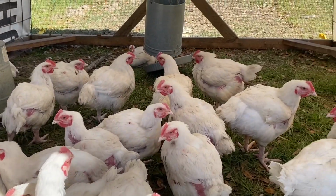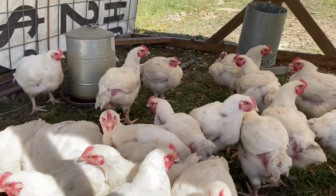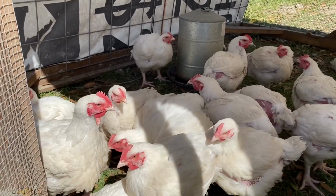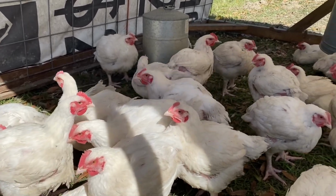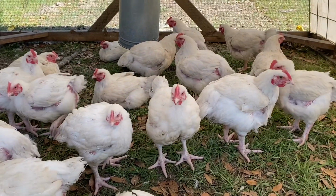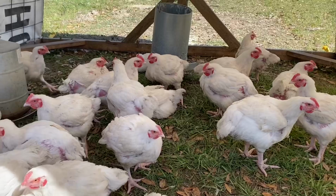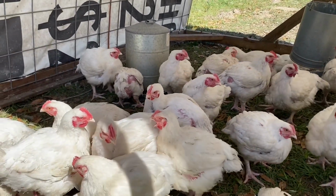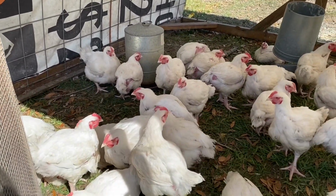Now these guys are about a week from being butchered. They've grown out good. They're about 7.5 weeks old now, and just about the right size. We grow them up a little bigger than what a lot of people do. Some people butcher them at 6 weeks. We usually try to shoot for about 9, just because we've already got this much invested in them. A couple more weeks helps them get a little bigger, and they're actually easier to butcher when they're bigger.